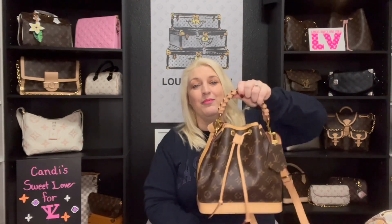As far as the Noe BB goes, it does come in the monogram and the azure, and they do have a petite Noe and a larger Noe. I can't remember what that one's called, but anyways, the petite Noe is the one that I own, and it is my cheapest Louis Vuitton handbag I have, yet one of my absolute faves. I carry this bag all of the time. So the Noe BB in all of its glory.